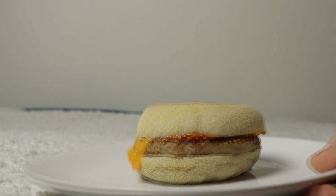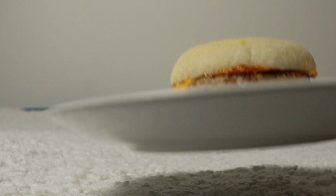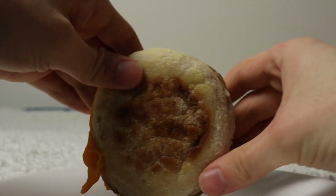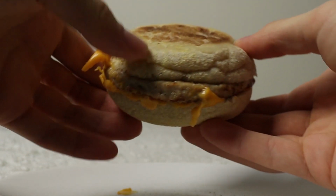All right. So let's take a bite. Shall we? Let's see if this is actually as bad. Oh, it's quite soggy on the bottom. Oh, it's hot. Let's take a bite. Okay. Here we go.